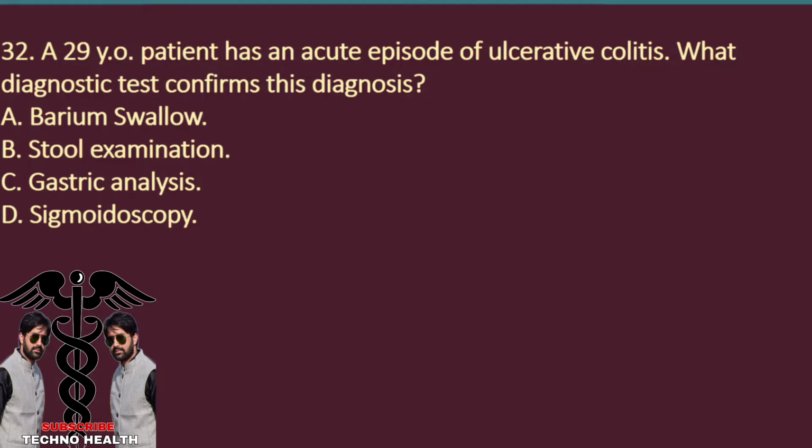Question 32. A 29-year-old patient has an acute episode of ulcerative colitis. What diagnostic test confirms this diagnosis? A. Barium swallow. B. Stool examination. C. Gastric analysis. D. Sigmoidoscopy.